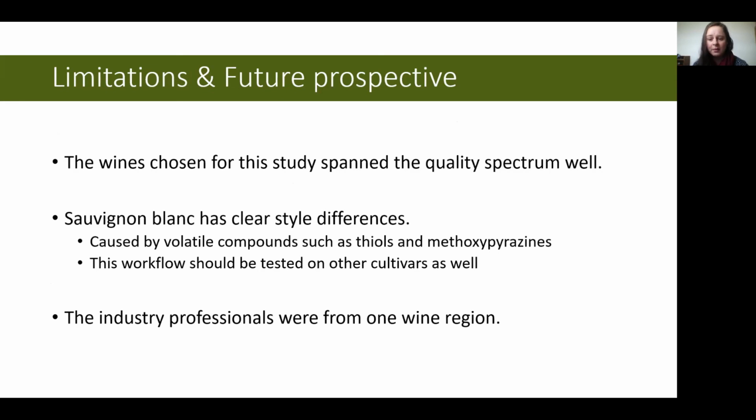This workflow should also be tested, for example, with cultivars such as Chenin Blanc and Chardonnay, since these cultivars might be less fragrant, and Sauvignon Blanc is generally regarded as an expressive cultivar with clear differences related to the volatile compounds such as thiols and methoxypyrazines. It's also important to just say that the industry professionals used for this study were all from one region and frequently taste together, hence the consensus. An industry panel with judges from different regions or countries might not be able to classify tiers so efficiently and similarly.